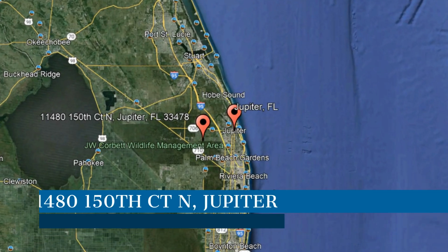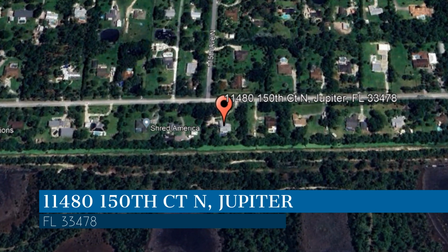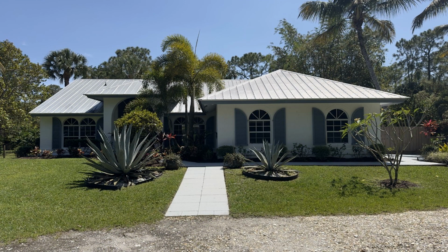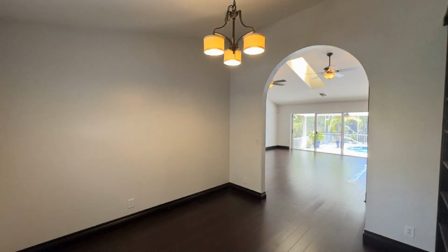This property is located at the address on your screen. We are Home Property Management, and we are a leader in Jupiter Property Management. Please enjoy this virtual tour. This highly desired home sits on 1.25 acres and offers 1,688 square feet of space and a two-car garage.